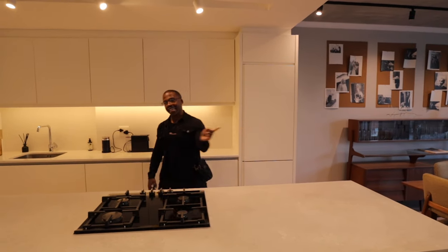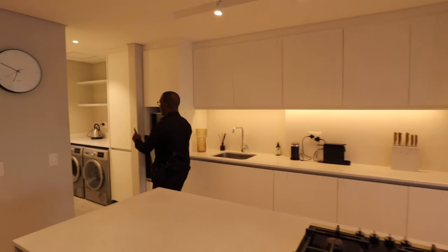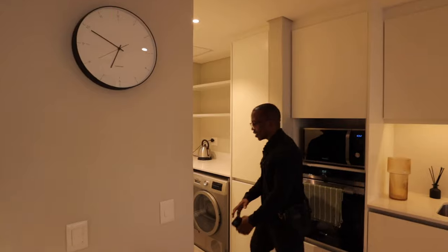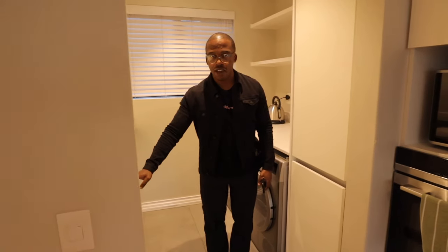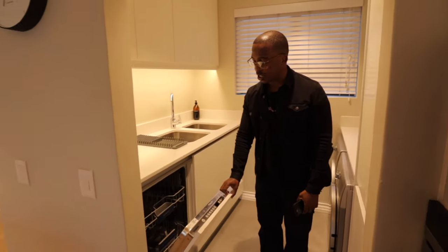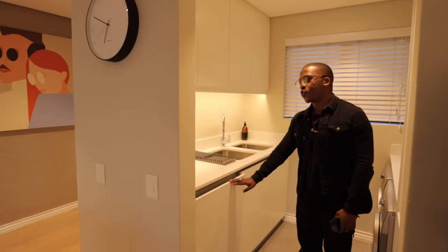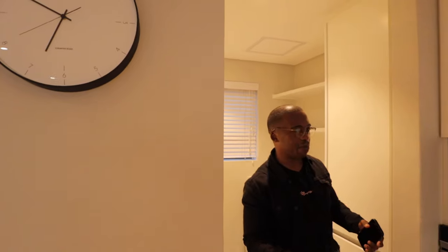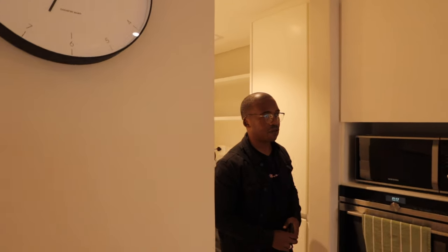Very cool. Taking everyone back to the side, you have a separate skylight space, dryer, washer, and then if you bring everyone to the side, this is a very cool detail. You have your paneled in dishwasher, which if you are staying at this property from a short term stay perspective, is a nice thing to have.